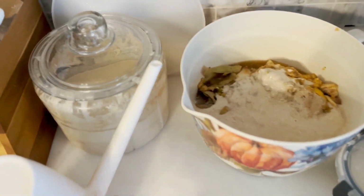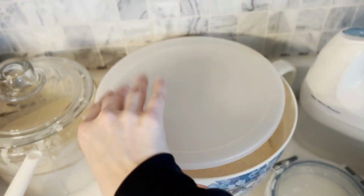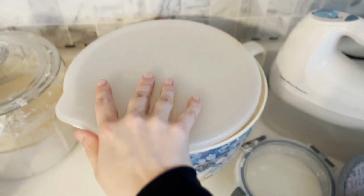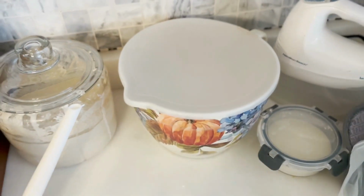This is my disgusting compost. I don't really know what I'm doing. Currently, every time I clean out my leftovers in the fridge, I just throw it in this because I don't know what I'm doing. So that's my goal for today, is maybe research that a little bit more.